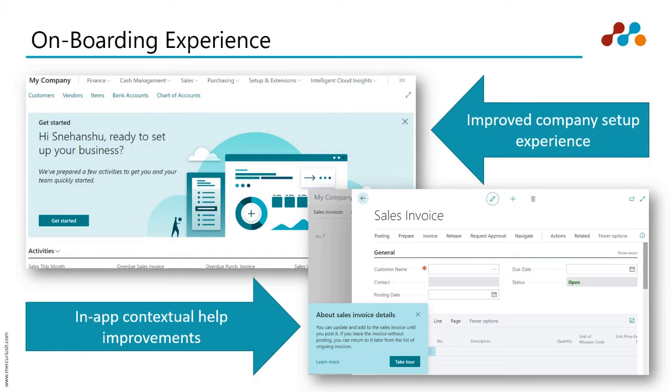New onboarding experience. Get up and running with Dynamics 365 Business Central faster. That's the business value of the new onboarding experience. This has several subcomponents, but the two most useful features for the customers will be improved company setup experience and in-app contextual help improvements.